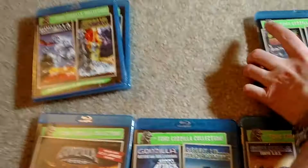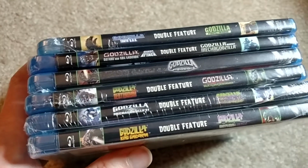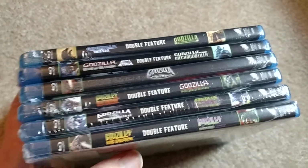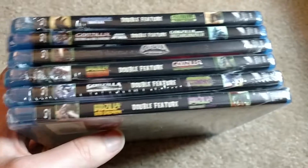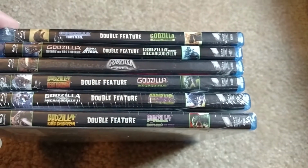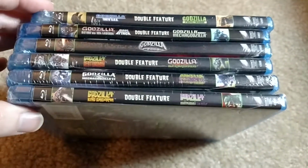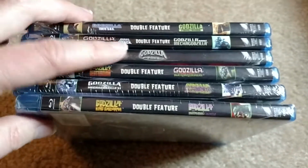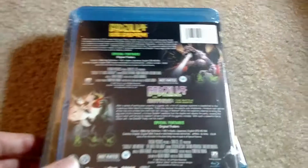Actually, let me just stack them up, and you can see all the sides of the discs, all sitting beside each other here. So this is what all of the spines look like. The ones that are double features just say double feature in the middle, and then it has the first movie on the left and the second movie on the right, and then each one has a little thumbnail from that particular movie. So they all are themed similarly, which is awesome, with the slight exception of Godzilla 2000, which looks a little bit weird in the setup. And I'll go ahead and show you the backs of each of these right now.